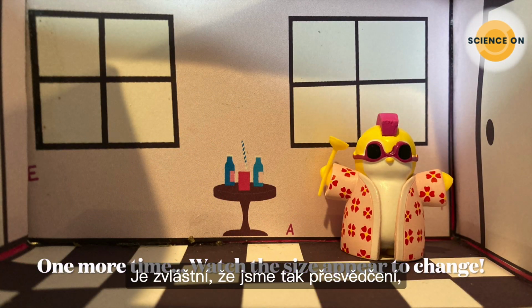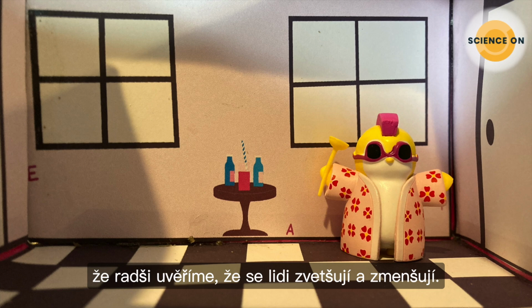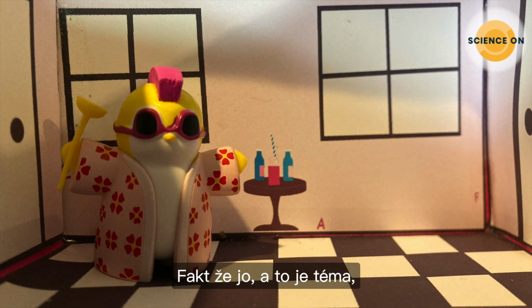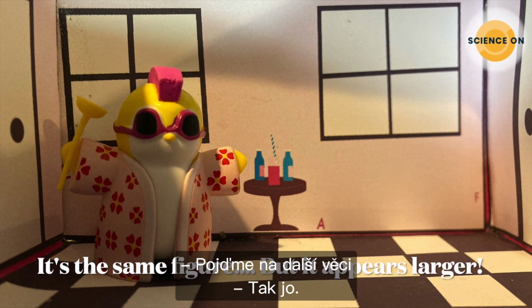You know, the weird part is that we're so convinced that rooms are rectangular that we'd rather give up the notion that people shrink and grow. Oh my gosh, you're right. And that's kind of the theme of what we're talking about today. Yeah, we see what we believe. Oh my gosh. Fantastic. Well, let's do some more.